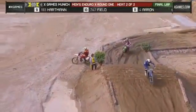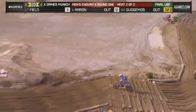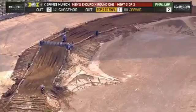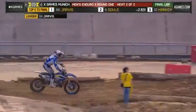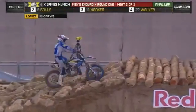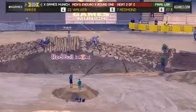But Graham Jarvis currently leading, and Soule. Yeah, Soule bringing the heat. And we still have to go over the rock pile. One more time, Soule puts it sideways. And Graham, very technical rider. You don't see him get real crazy aggressive, and he didn't when he was riding behind Haker. Even though Haker was right there, Jarvis never got wild.